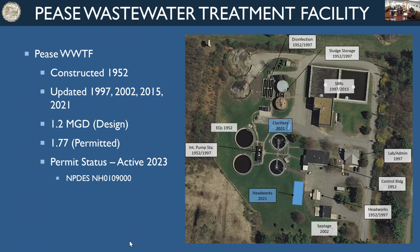This slide isn't absolutely necessary. You're all very familiar with the treatment plant, so I'm not going to go into what the plant is. The reason I wanted to include this is just for illustration purposes. Built by and for the Air Force in '52, updated significantly over the years.